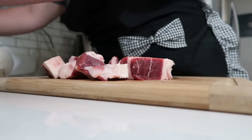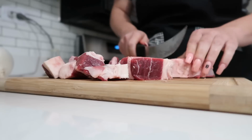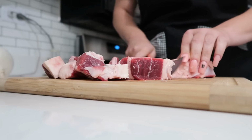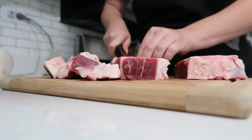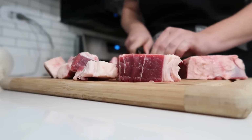I have about 5 pounds of this meat, okay? So like I said, we're going to cut that up. I'm just going through it, it just came from downstairs, and dicing everything up to get it ready.